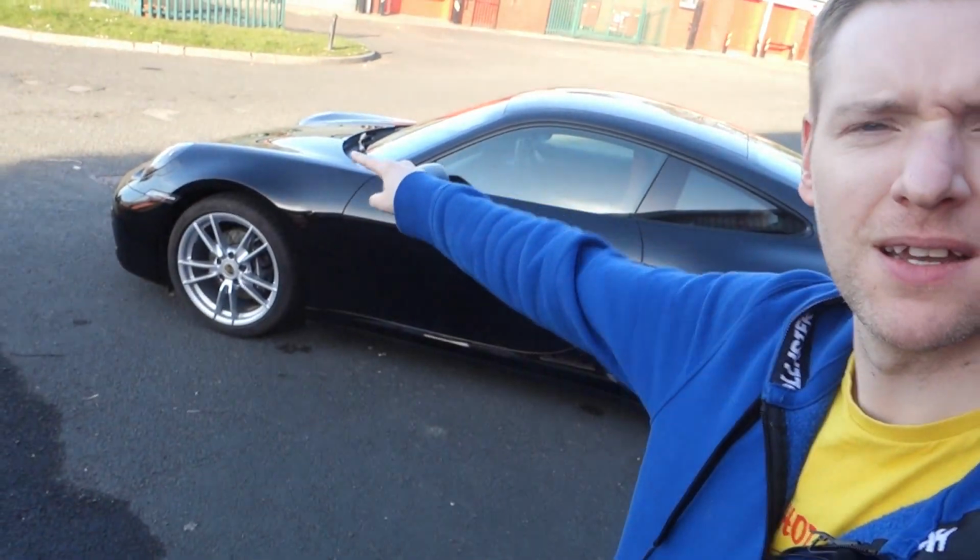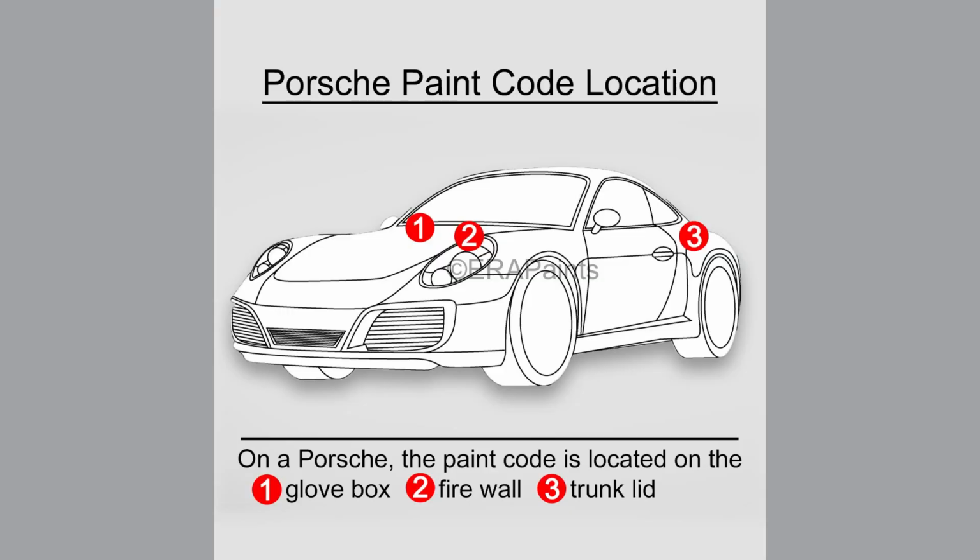Now, the only place I've been able to find the color code, which is usually on a sticker for the spec for the car, and there's stickers all inside the doorway or under the front bonnet. Some of the cars I've seen them under the back on some of the older 911s when I've done some searches online, but it turns out there is one place that you can actually find this code, and that is in your maintenance service handbook. So we'll just take a quick look at that now.